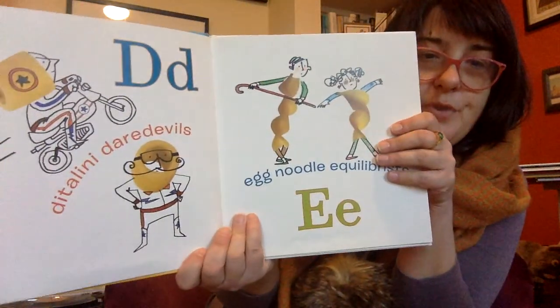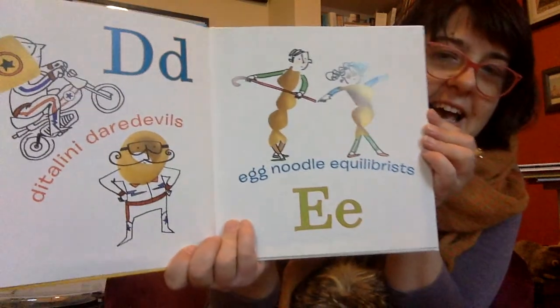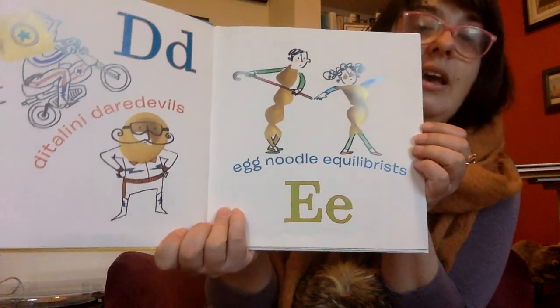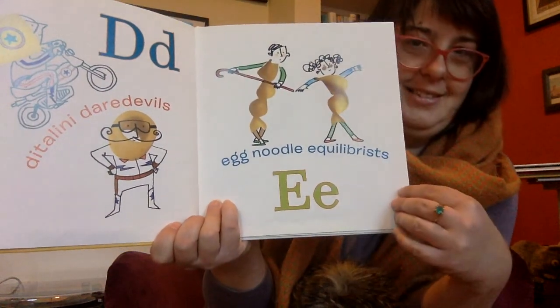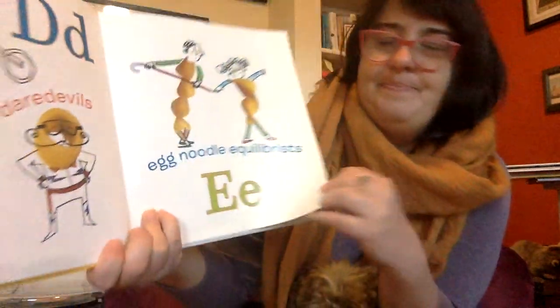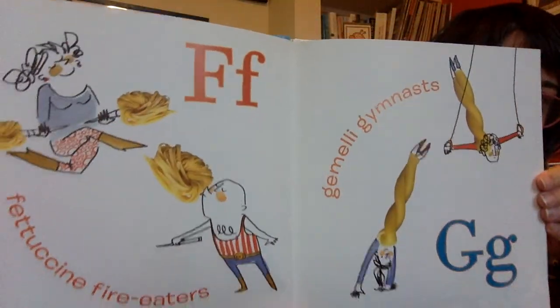D is for dactylini daredevils. And E, oh, I really like these kinds of noodles. Egg noodle equal wrists. They look like tightrope walkers. Egg noodles, yum. Next comes F for fettuccine fire eaters.